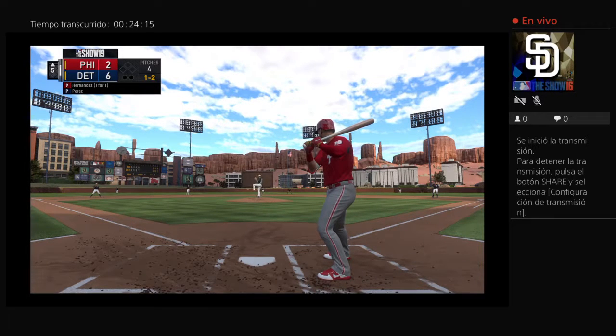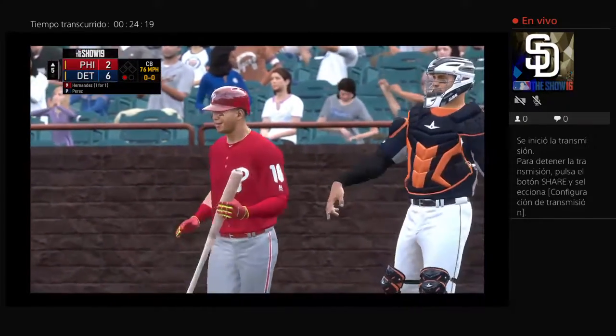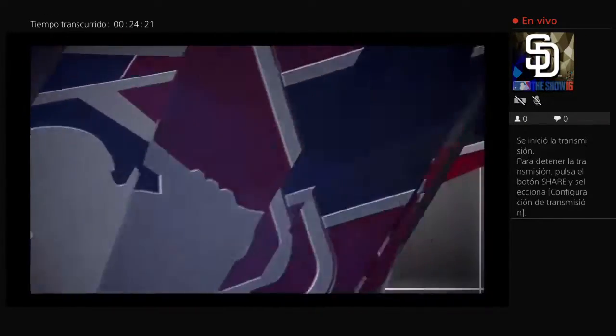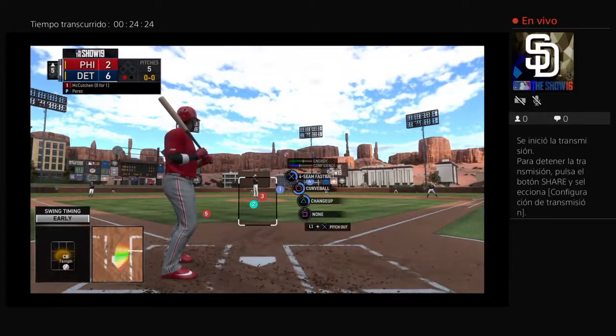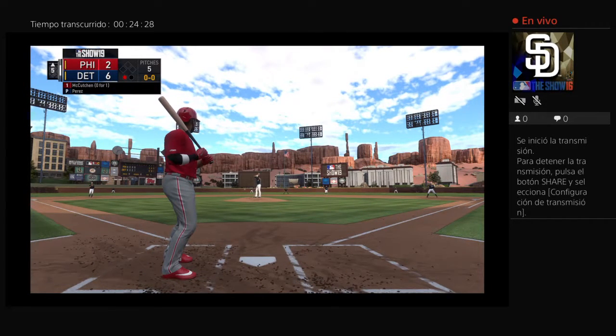The 1-2 is swung on and missed. He got him. So the bases are empty here with 1 away, and that'll bring up the former National League MVP, Andrew McCutchen.